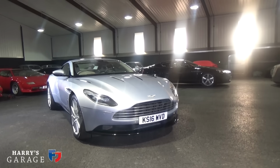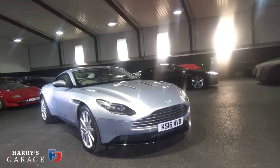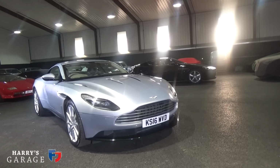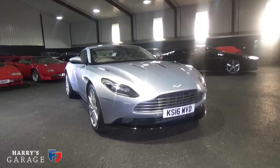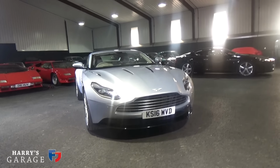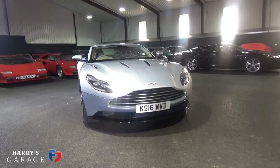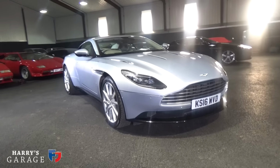Now, first thing I want to say is you can't help but mistake this for an Aston Martin, and what a handsome Aston it is too. I'm very surprised that a large number of people have said to me, oh, it's not a very good looking Aston, this one, it's not distinctive enough. I say rubbish. This is one of the most beautiful cars I think on the road.